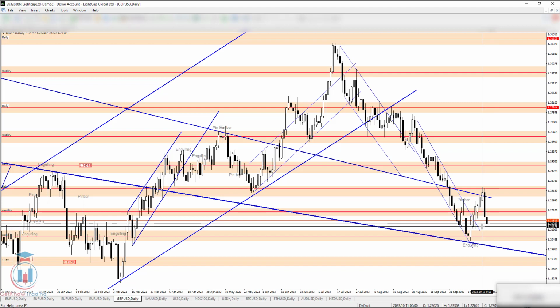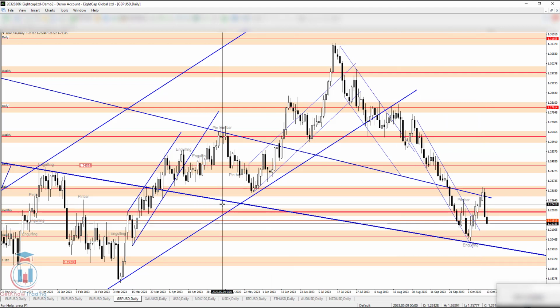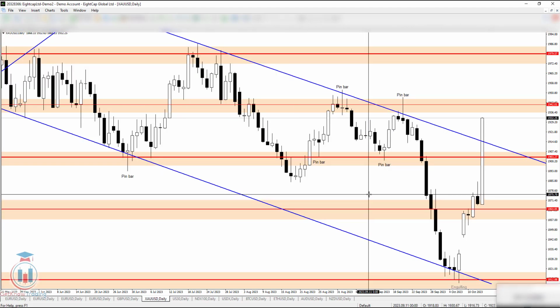For the entry, stop loss and take profit levels, join my trading community and we will see there inside much more details. Now let's go to the gold to see how this has looked.